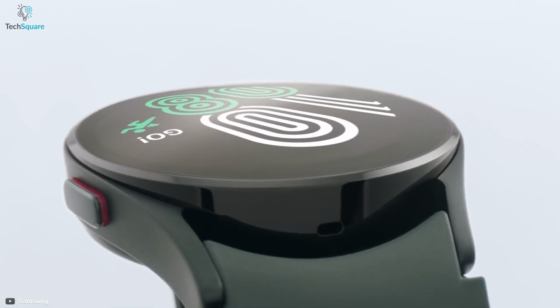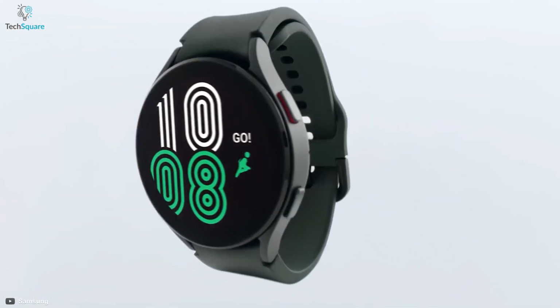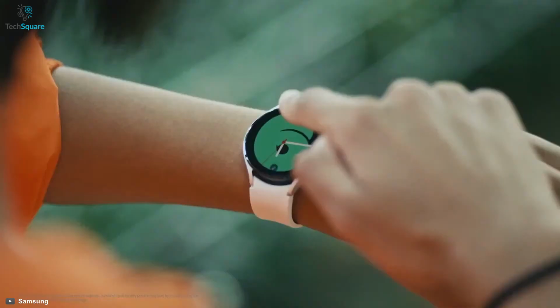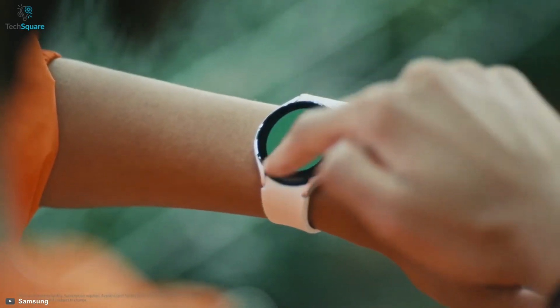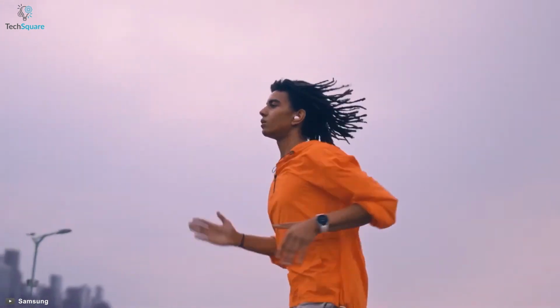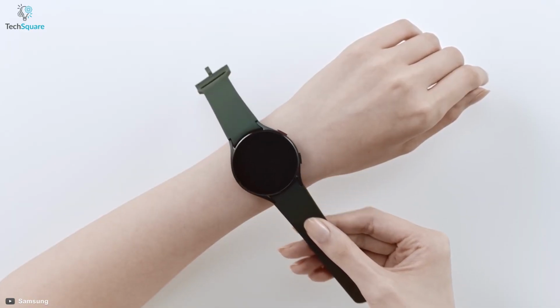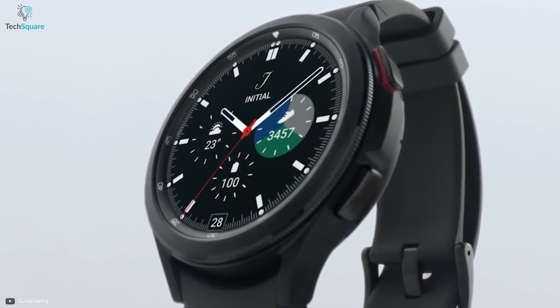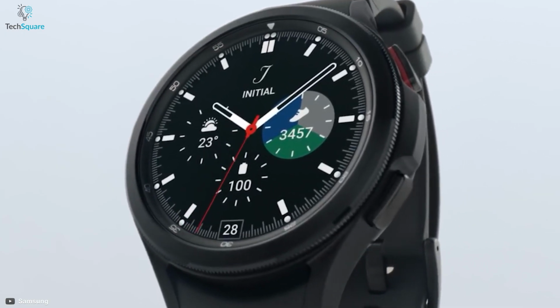In addition, Watch 4 lets you enjoy full freedom with LTE connectivity. You can stream all your favorite tracks from Spotify even if you're not connected to your smartphone. Moreover, the GPS will help you to map all your routes no matter wherever you are. You can get this amazing Watch 4 at $249 and Watch 4 Classic at $349.